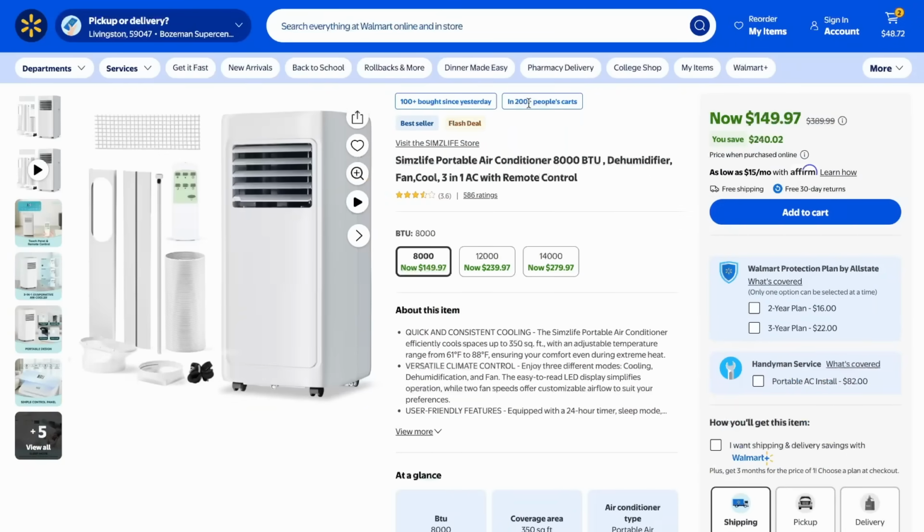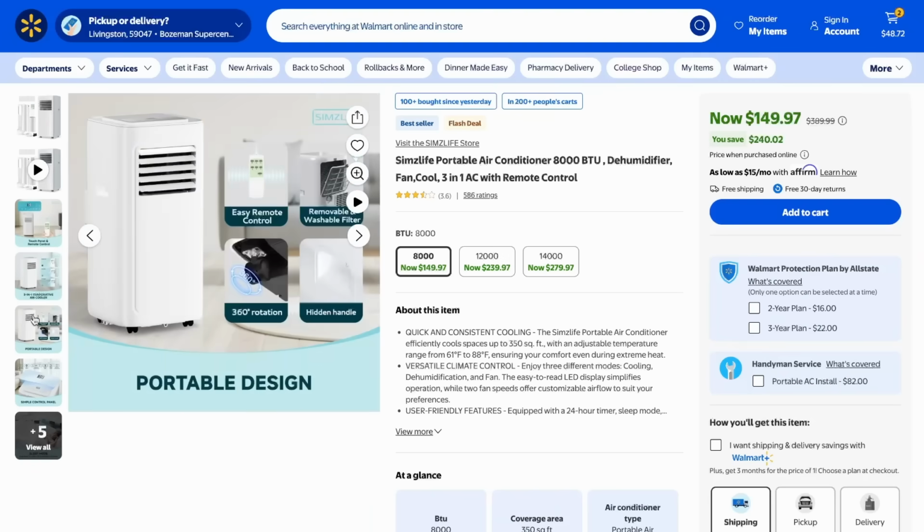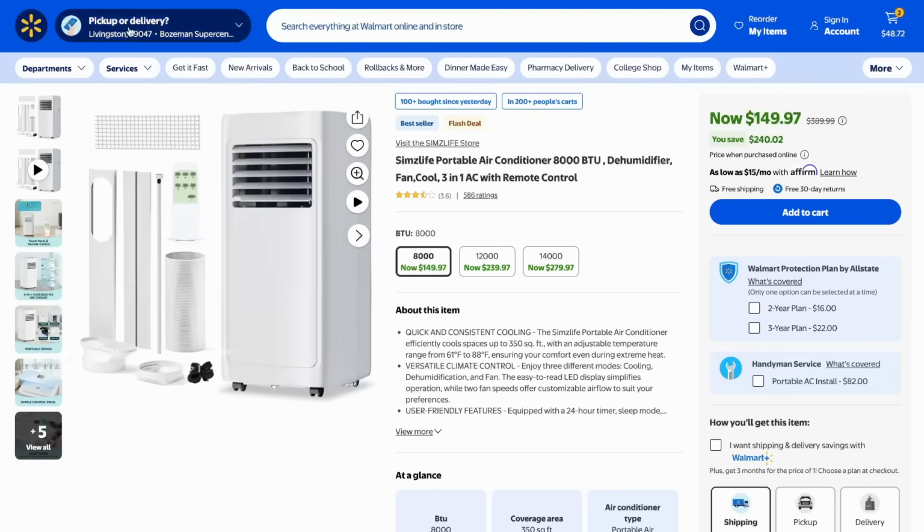And then we got the Sims Life. Gotta love that name. This is a cheapo air conditioner. It's only a single tube. I don't believe it's a dual tube. I think they would shout it from the mountaintop if it was a dual tube. But this is just a cheap little air conditioner. It's $150. It's an 8,000 BTU air conditioner.